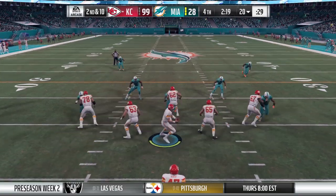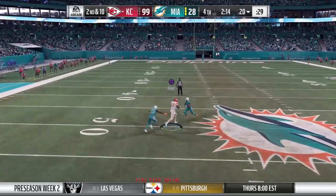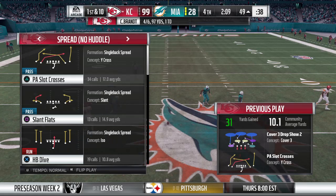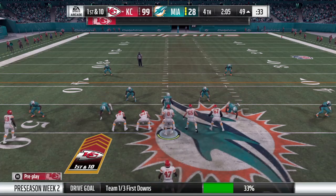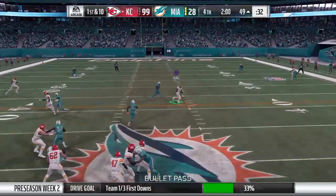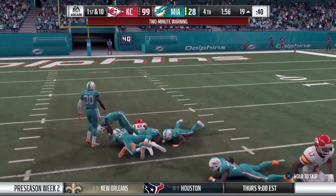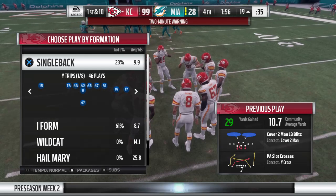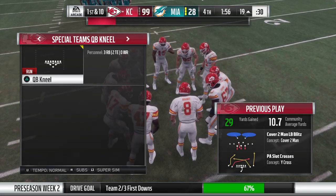Off play action, Brandt. And this complete to Henry over the middle. And he'll be taken down, but not before he gets into enemy territory. That goes for a gain of 31. Off the play fake, Brandt. Got his man complete over the middle. That's Cook. And he gets this one all the way down inside the 20-yard line.